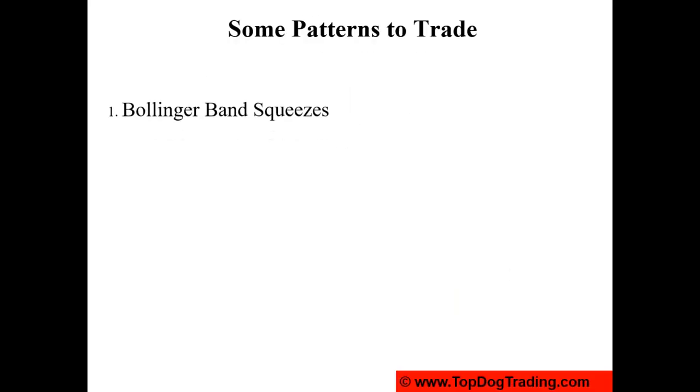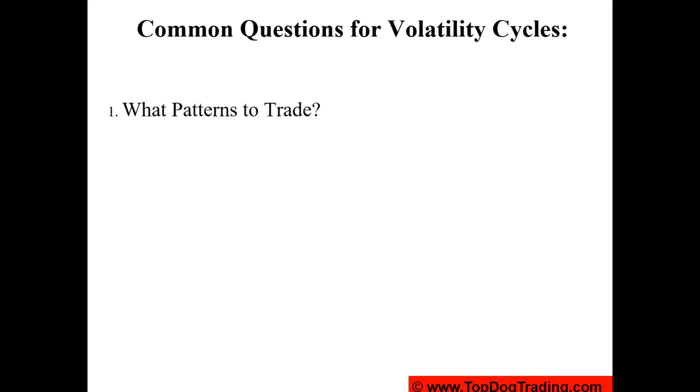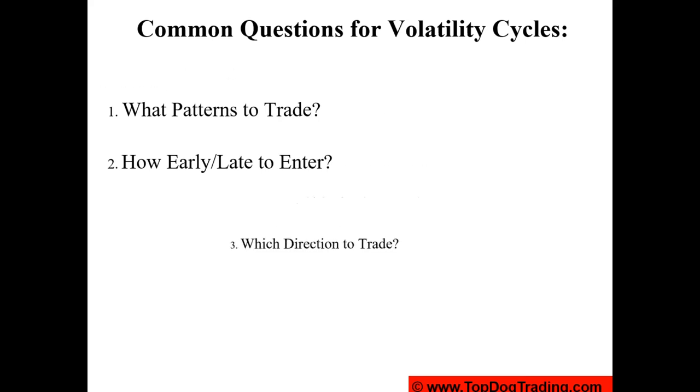So what are some patterns we can trade to catch big moves? One would be Bollinger Band squeezes. Another would be contracting channels. Another would be wedges, triangles, and moving average convergences. We're going to cover a couple of these in detail. Questions for volatility cycles would be what patterns to trade, and how early or late to enter. This is a big one. If you enter too late, the market's already made a big move, and you can't make the big money anymore. You've got to get into these things early.